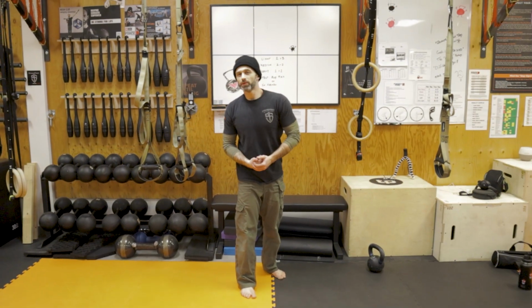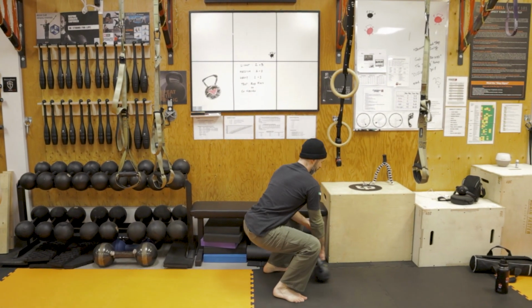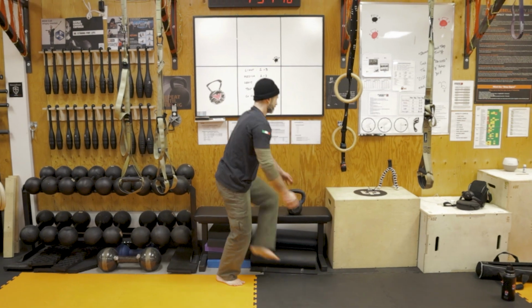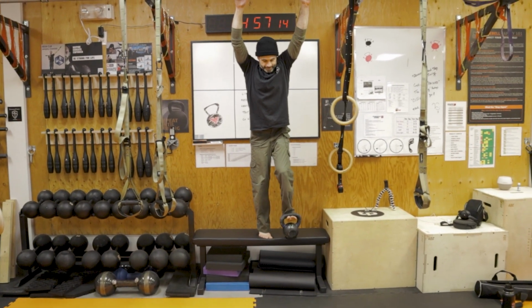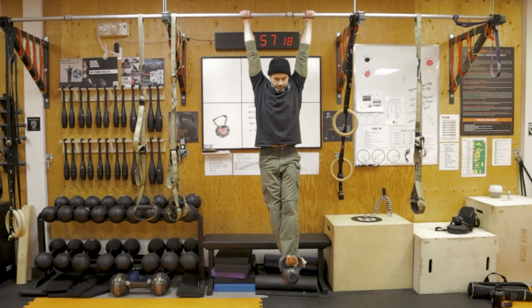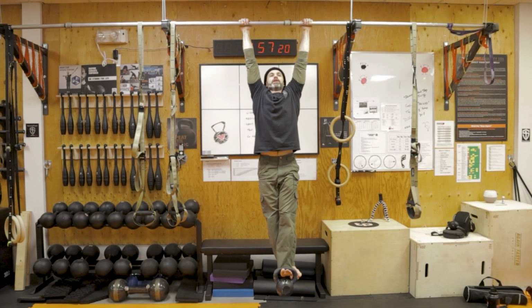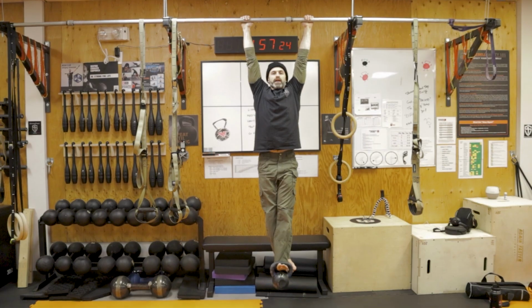If you want to do weighted pull-ups and you have a kettlebell, try this. You're going to hook it up to your feet safely. Legs and arms straight, back leg behind, and pull. Come down under control and repeat.